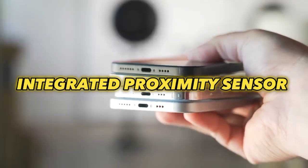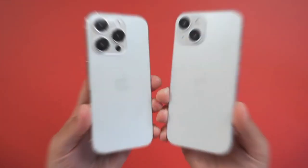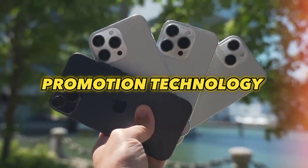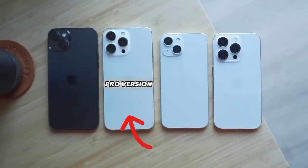The iPhone 15 and iPhone 15 Pro Dynamic Island is expected to feature an updated design with an integrated proximity sensor, but this change will not noticeably change the look or functionality of the Dynamic Island. The standard iPhone 15 models will not include ProMotion technology or always-on display technology, despite the swap to the Dynamic Island. Apple will have these features for the Pro version.